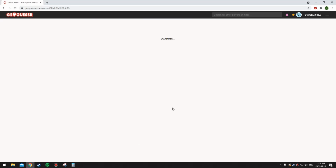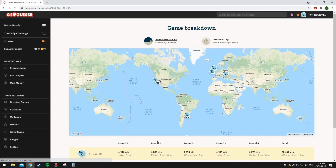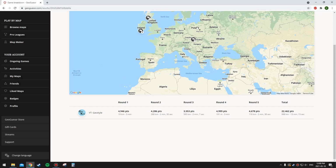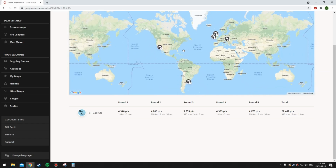But let's go back to the game breakdown. Wait, what was that? Oh crap, I'm messing things up here. Anyway, actually, I didn't get any perfect scores, but my best one was that Ireland one. The Scotland one could have been better, but I made some mistakes there. What else? Argentina was pretty good. That was just a guess. And this one was just a guess. I got the state right. Round 4, yeah, it was the Ireland round, and then that last round I got the country right. So I think everything I got the country right. And I got the Scotland part right and the California part right, so that's pretty good.